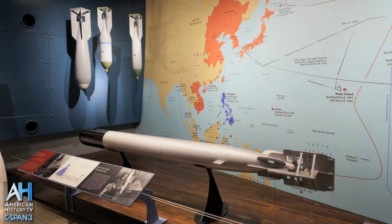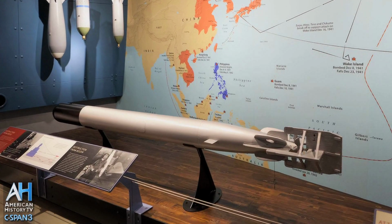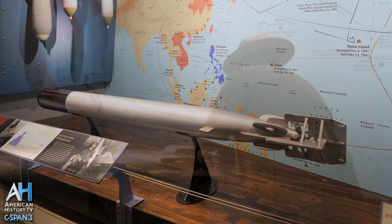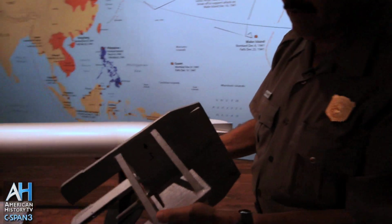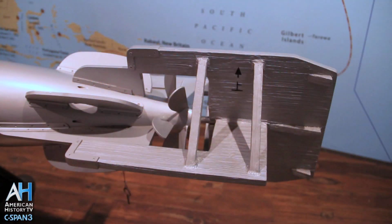But the weapon that was specially designed also for Pearl Harbor, and in the words of Admiral Yamamoto, unless they were able to solve this problem, the attack would have never taken place. And that is a shallow water torpedo with these special wooden fins, which allows us, when we talk to the visitors, to actually take it off and show them how this attachment allowed this torpedo to run now in 25 feet of water. Without that, it would plunge to a depth of 125 feet of water. Couldn't be used at Pearl Harbor because Pearl Harbor is 45 feet deep.